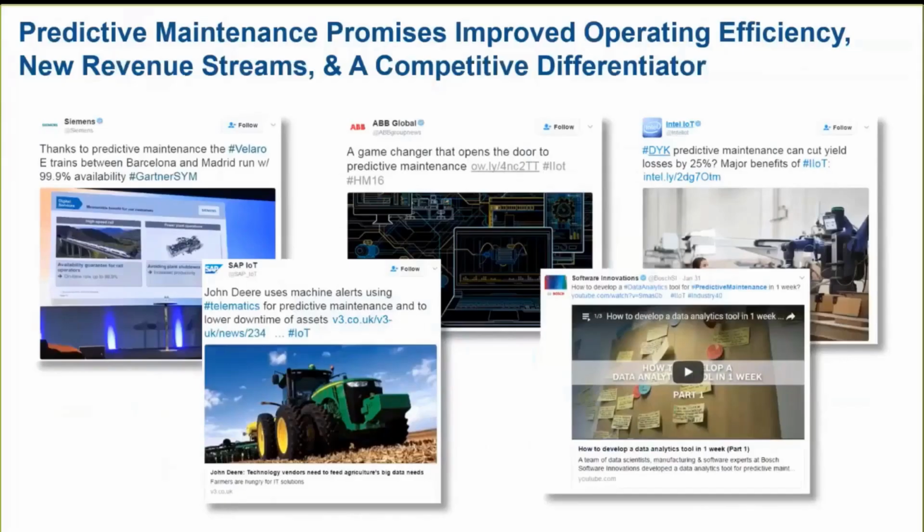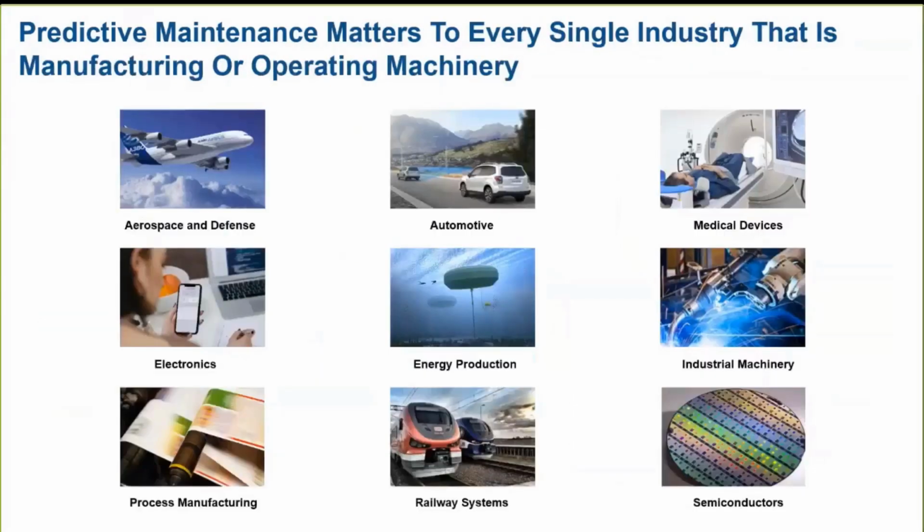Siemens talked about it this afternoon, but this is a project they did for a train between Barcelona and Madrid, and using predictive maintenance, they increased the uptime to 99.9%. You have ABB, Intel, Bosch, and many others. It doesn't really matter if you are manufacturing equipment or operating machinery. Predictive maintenance has started opening doors, and we have started seeing business impact. But is it all that easy?